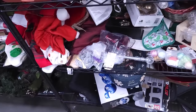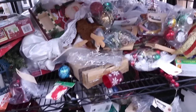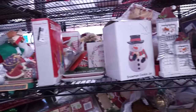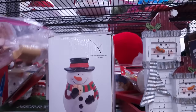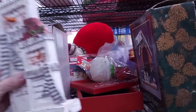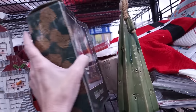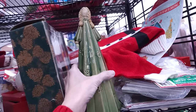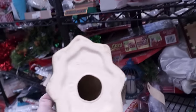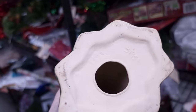All right, let's hit the Christmas. See what we've got. Again, when I'm looking at the Christmas now, it's either got to be something that just is so awesome, I can't live without it, or it's worth putting away for a year, because that pretty much, you know, it's going to be a year for Christmas. Or it's vintage and the collectors will want it any time of the year.